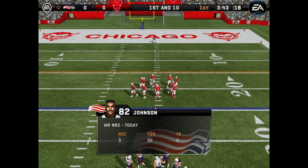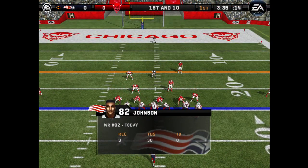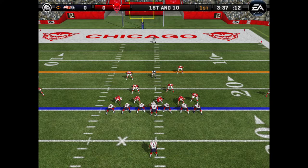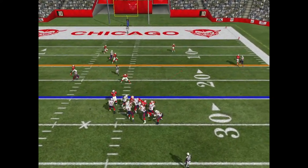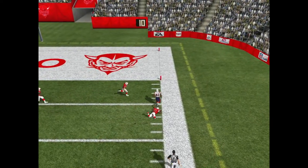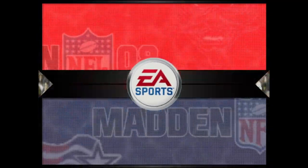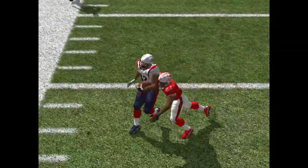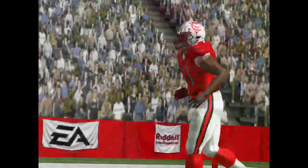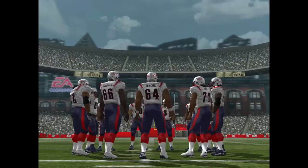First and 10. Ball on the 25-yard line. Hunt, the lone back. Steps up. Throwing. The 10 keeps his feet moving, and he slips out of bounds at the 2-yard line. This offense having no trouble moving the ball on this drive. Yeah, and this defense is having a lot of trouble stopping them. They can't seem to key on what they're doing and put an end to this drive.